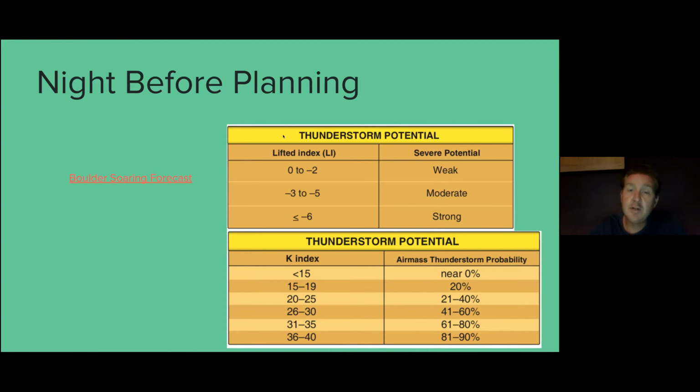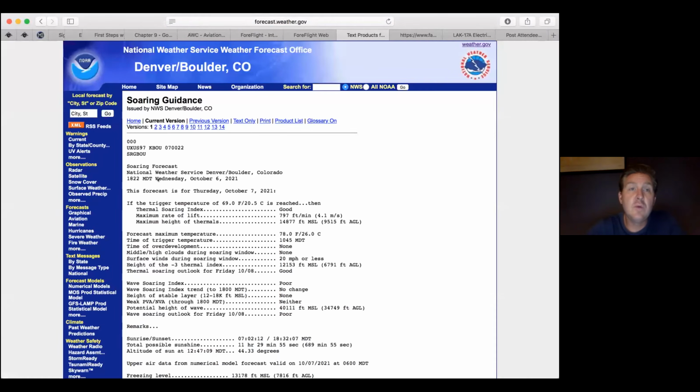One of the tools that I really like too, and Jeff indicated, is what we would use through a lifted index or the K index. And again, lifted index, those negative numbers indicate that we're going to have strong lift, which could lead to strong thunderstorm potential. And then our K index as well. And a place that we can actually find that is through the National Weather Service. They actually have a soaring product here that's available, again, a free product, and that's called the Soaring Forecast.